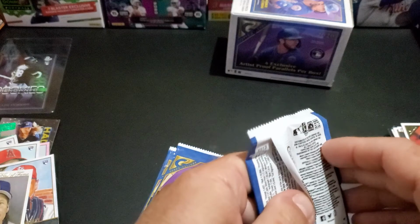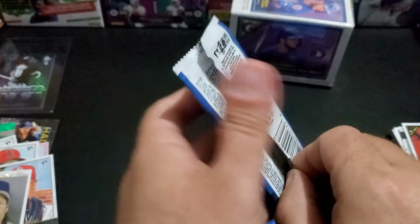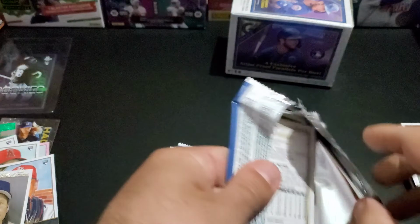First one had 2 rookie cards. So, wondering if you get rookies or inserts. Which would you rather have, right? Me personally, I'd take the rookie card.